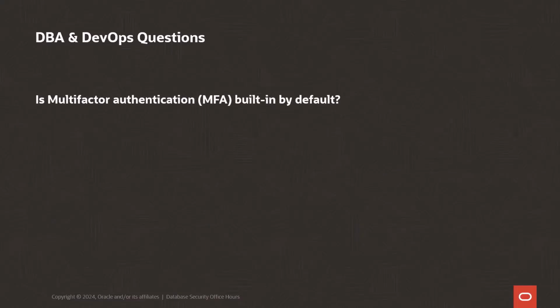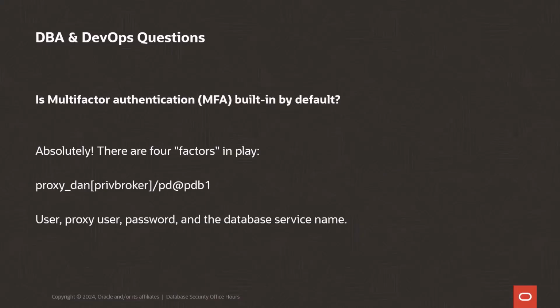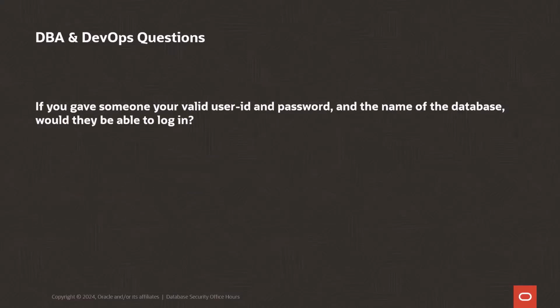Is multi-factor authentication built in by default? As you saw, user ID, password, service name, and the name of the privilege broker. All four pieces of the puzzle have to be provided. So clearly, yes. If you give someone your valid user ID and password and the name of the database, would they be able to log in? Think about this. If you were to take your user ID, your password, and your database name, and you put that out on Facebook right now, how long would it be before somebody successfully attacks your database? In minutes, maybe in seconds.